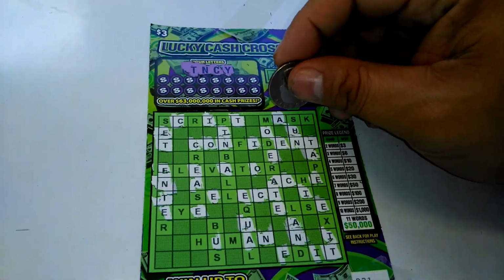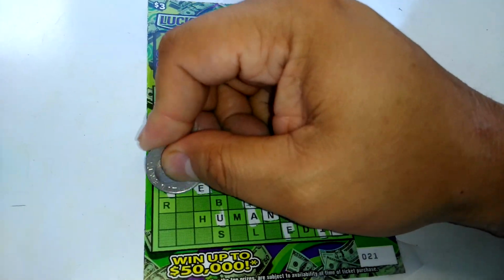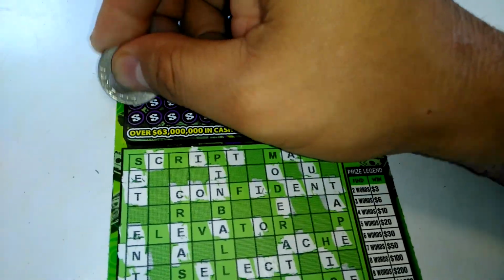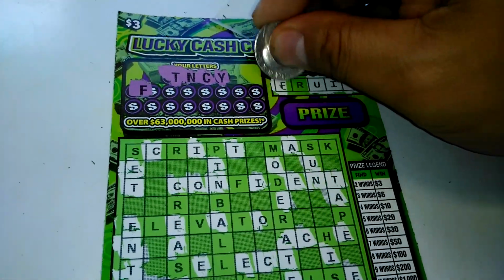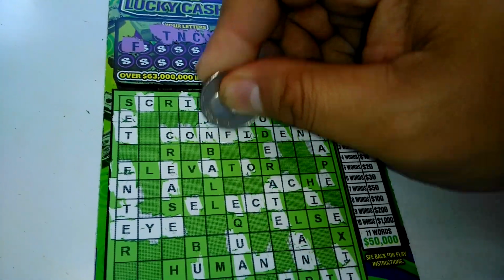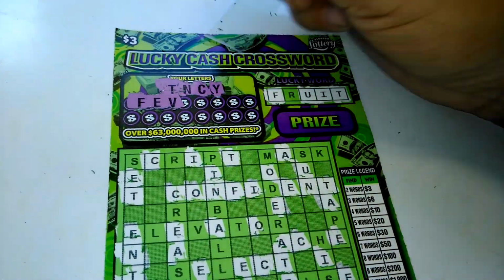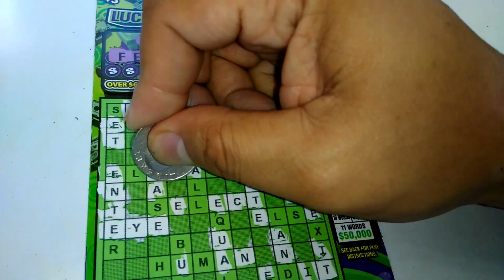A letter Y. Okay, we got one word. We got the word I. Okay. F. We're missing an R. There's an F. There's an E, then a V. One V.